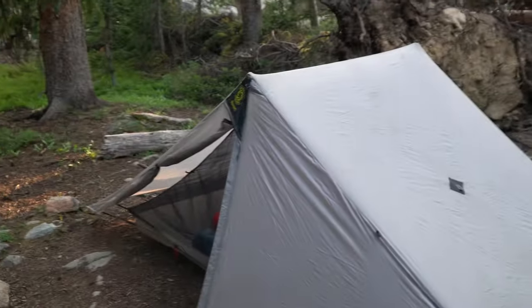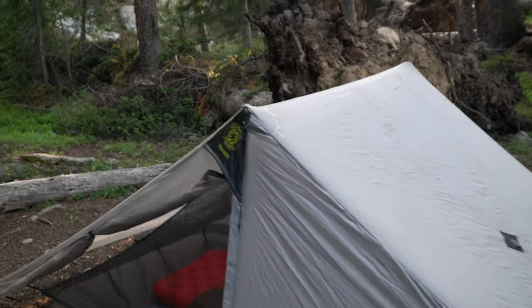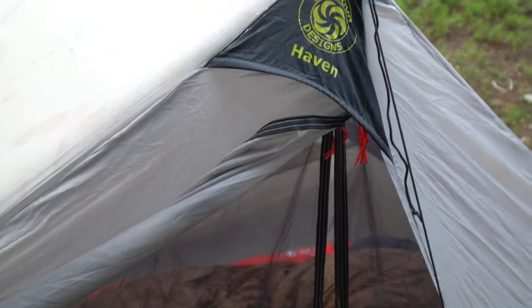We made it here into camp. A beautiful day out here, and we're up over 10,000 feet. I think we're around 10,200 feet. We stopped by Eklund Lake, and let me show you around camp. That right there is my setup for this weekend. I got the Haven tarp set up, the net, my Cedar Ridge quilt, a Big Agnes Axle Air insulated pad.